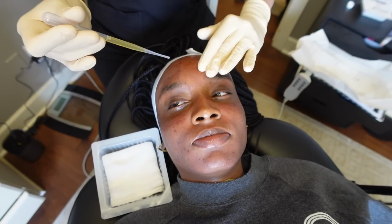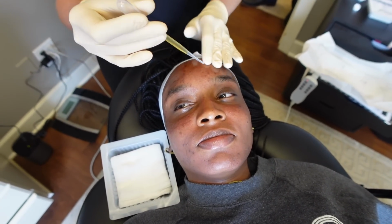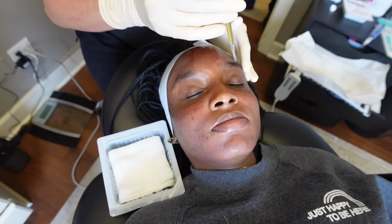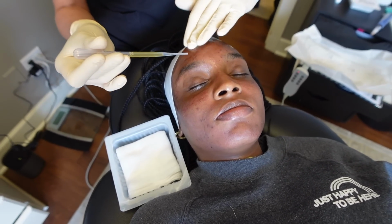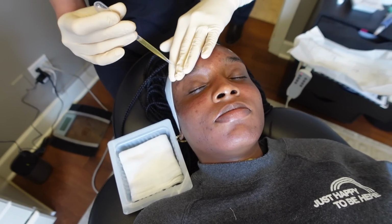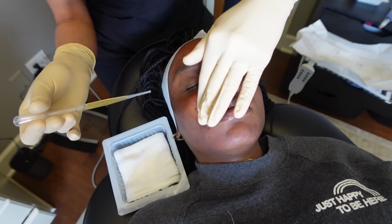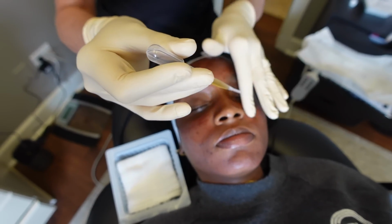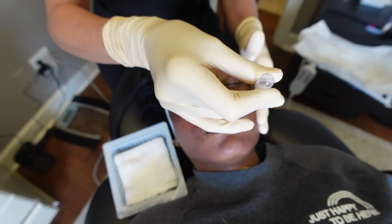So now, since she created little tiny micro channels in my face, what she's going to do is use that liquid gold from my blood and apply it all over my face. This really helps produce collagen and repair the skin at a super deep level. So she's just applying that all over my face to make sure that it soaks in. She's rubbing it in and everything. And this was kind of soothing after that whole procedure, because of course your face is red. I don't really feel irritated because my face is numb at this point, but it just feels good to get this done.